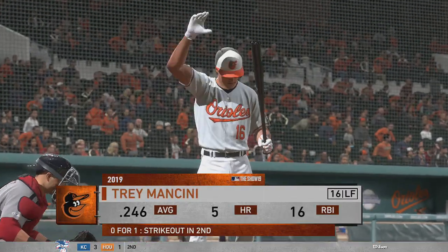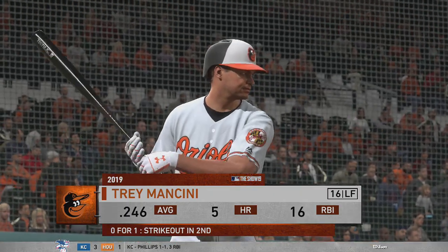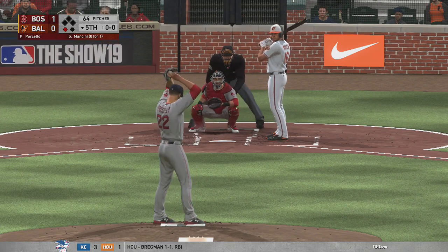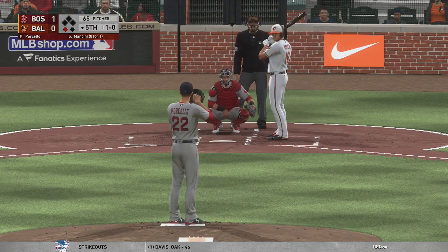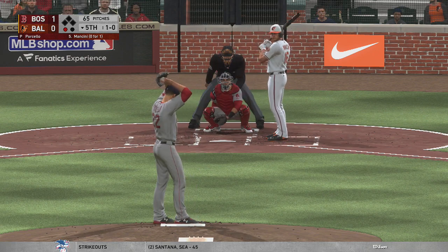Stepping in and ready for another shot, Trey Mancini looking to put the ball in play here. He went down on strikes in his first at-bat. First pitch on its way. Didn't quite catch the zone there. Ball 1. No runs, no hits, and no errors for the Orioles so far.